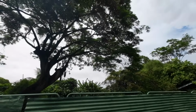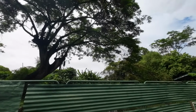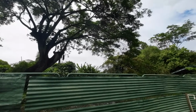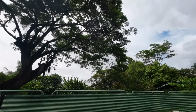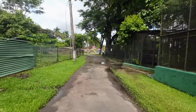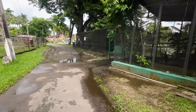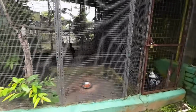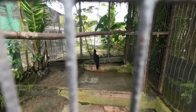Up in the tree up here, we got two macaws living their best life. I don't know if they escaped from the enclosures or if they just flew and came here and decided, well, we can make the zoo our home. We got another police in here.